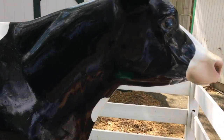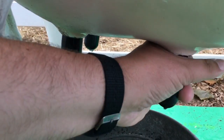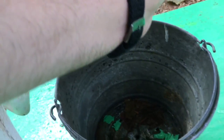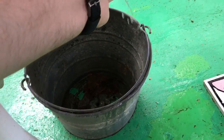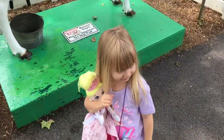This isn't a real, is this a real cow? It's a real fake cow? Bossy? See? And it's not real milk, it's water into an endless bucket. It's not milk? No. You want some? You want to drink some milk? No. Stop it. I just put these pants on. Oh, I'm sorry, my bad.